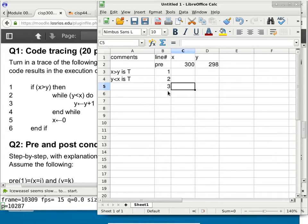The body of the loop is just adding 1 to y. Y goes from 298 to 299. And then where do we go? Back to line 2. Every time you're at the end of the body of a loop, you have to go back to the beginning in the pre-checking loop. So we go back to line 2, we check the condition again. Y is less than x is still true. We go back to line 3, we add another one to y. Y becomes 300. Then we go back to line 2.